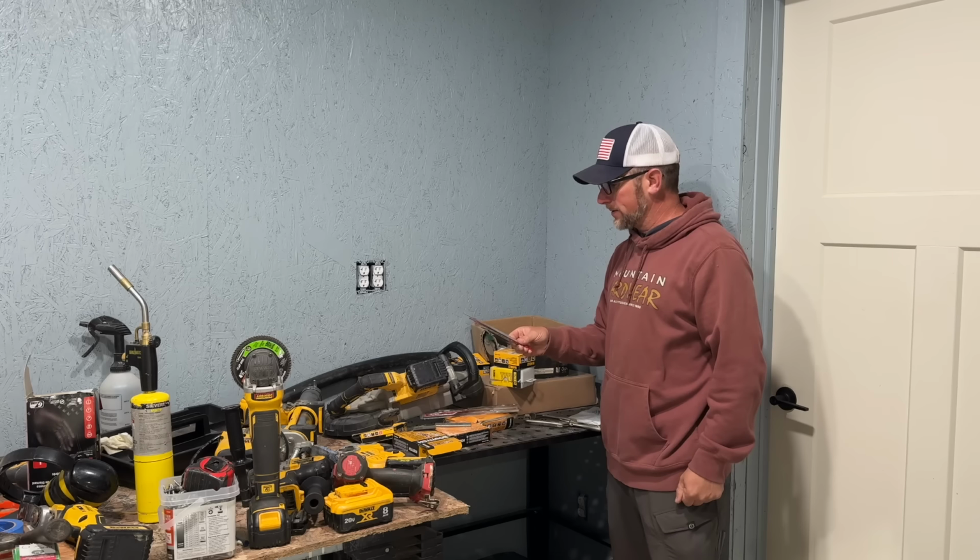So we have the good ones here. The worst part is I'm not only out Sawzall blades, I'm also out 20 bucks. So now I gotta go buy Sawzall blades, spend another 20 bucks. That pack of Sawzall blades is gonna cost me 40.